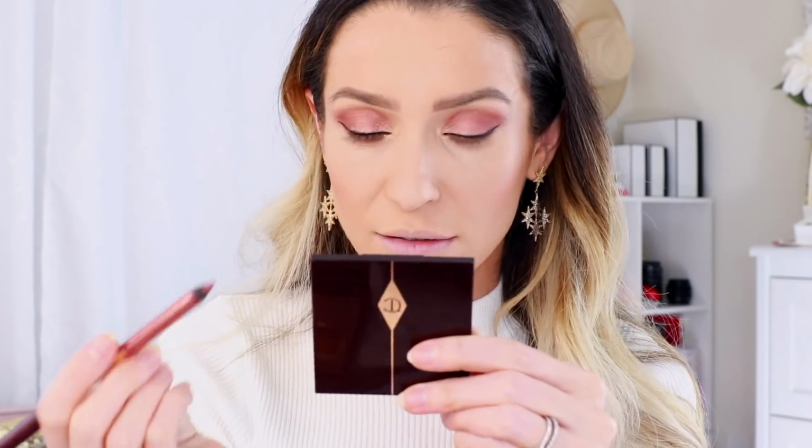Now I want to do something a little bit different, so I am going to go in the waterline, and I'm going to pick up this Aubergine eyeliner, and I'm going to go in with the metallic shade right in the waterline. I will say they're not as smooth as maybe the retractable eyeliners from Chanel or something along those lines. So they are better to be used in the waterline.